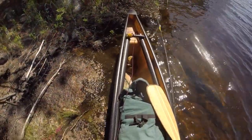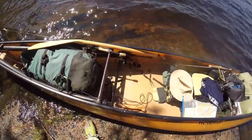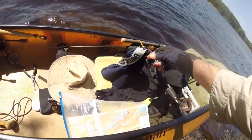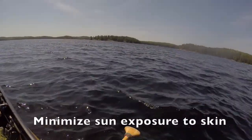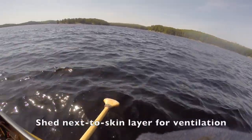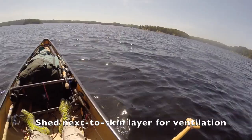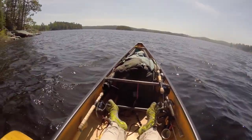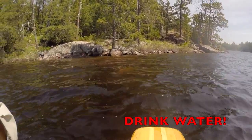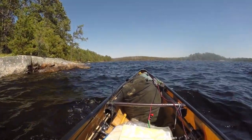Just stopped to make an adjustment. I added a couple of rocks to the front of the boat for ballast and shed my under armor, which probably dropped the temperature about 15 degrees. On days like this, it's important to protect yourself from the sun, to try to stay cool through the proper use of clothing, and most importantly, hydrate. Keep drinking water regularly, even if you don't feel thirsty.